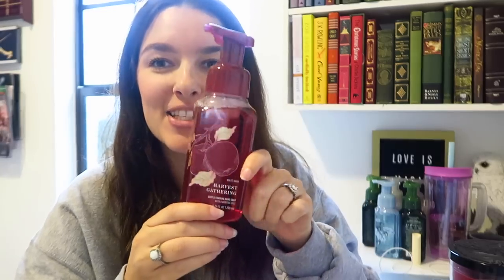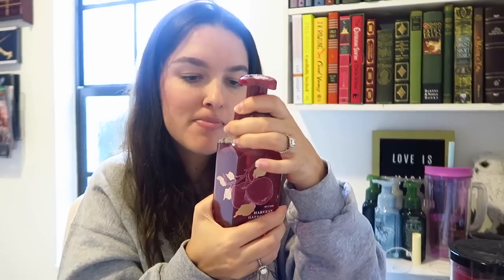Mmm. All right, so that is what I ordered for fall 2020 candles at Bath & Body Works. Now let's move on to the hand soaps. And this is Harvest Gathering. Keynotes, fresh picked apples, autumn berries, and clove buds. Ooh, yes. Love it. This is a good one.